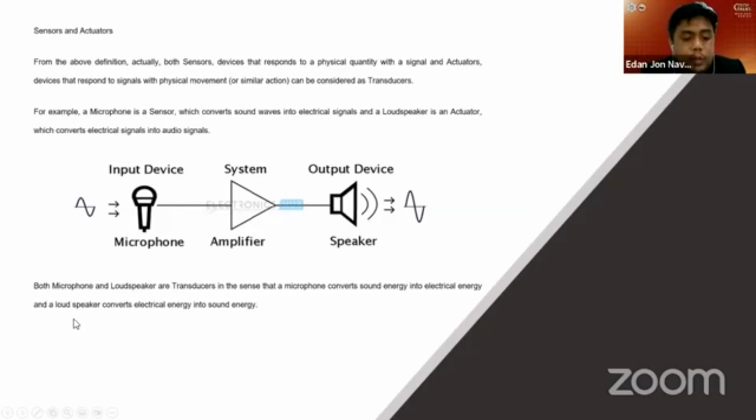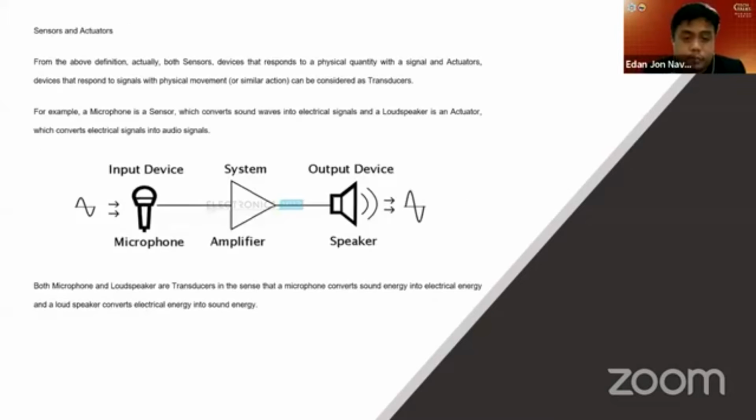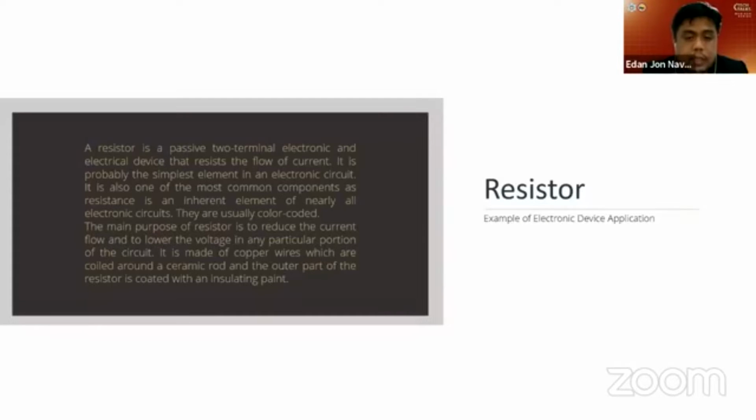Both microphone and loudspeakers are transducers in the sense that the microphone converts sound energy into electrical energy, and the loudspeaker converts electrical energy into sound energy. So, one of the examples natin ng electronic device is the transducer. Then, we proceed to another electronic device.